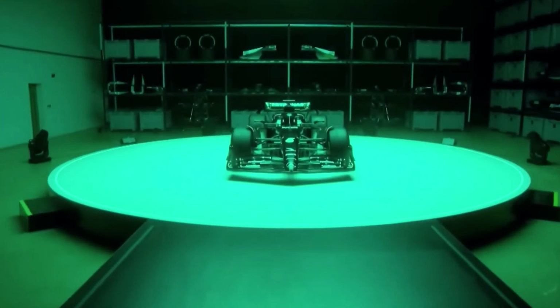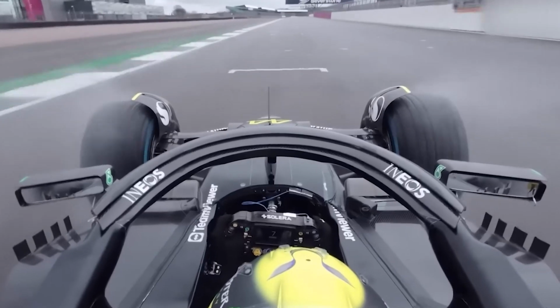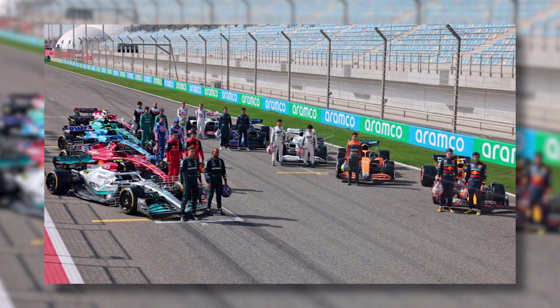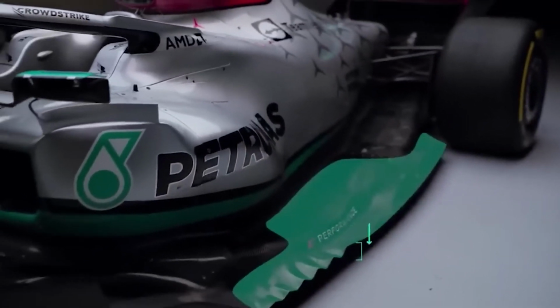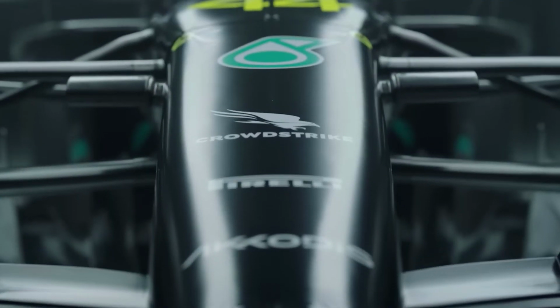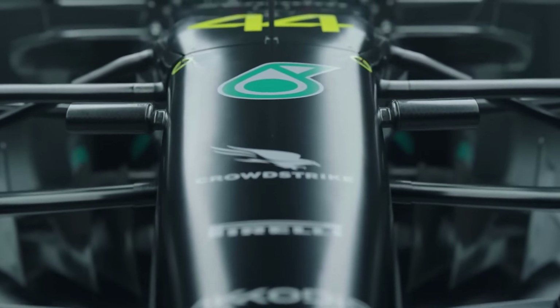Finally, the zero side pod concept that turned out to be a mistake is abandoned. Now Mercedes cars' side pods look similar to the ones of other teams. The front suspension and the floor of the W14 have been changed too. The goal is better aerodynamic performance.